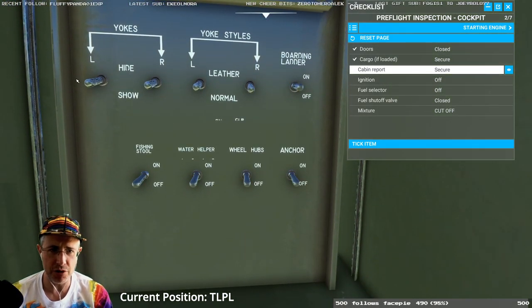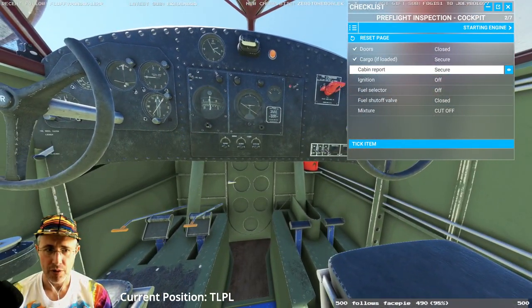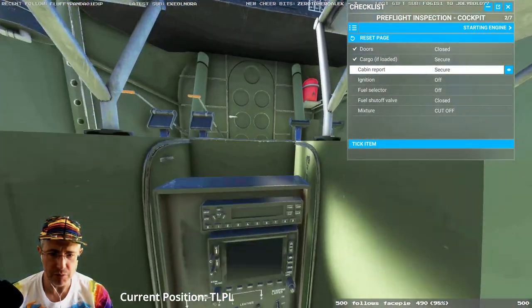And here you go, yokes, you can hide, show them. Yoke styles, leather, normal. Let's take a look at this. So, right now, I think that's normal. Let's put leather.